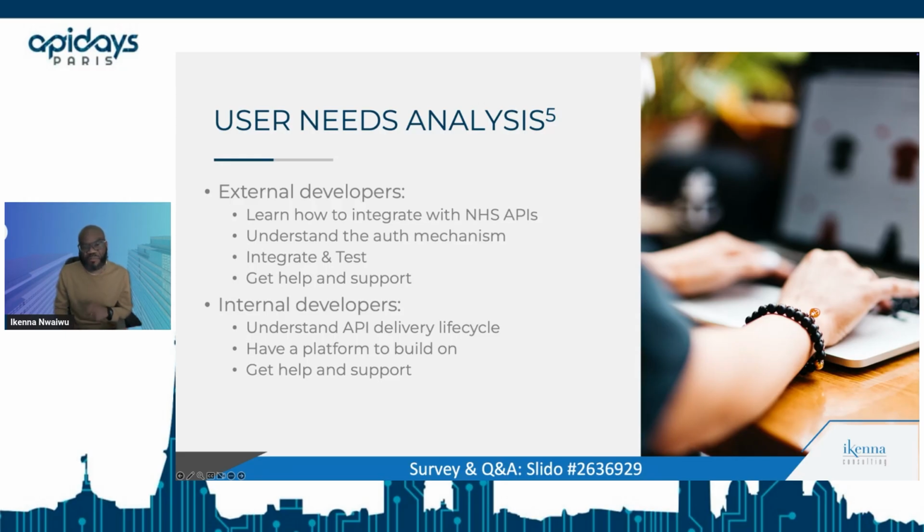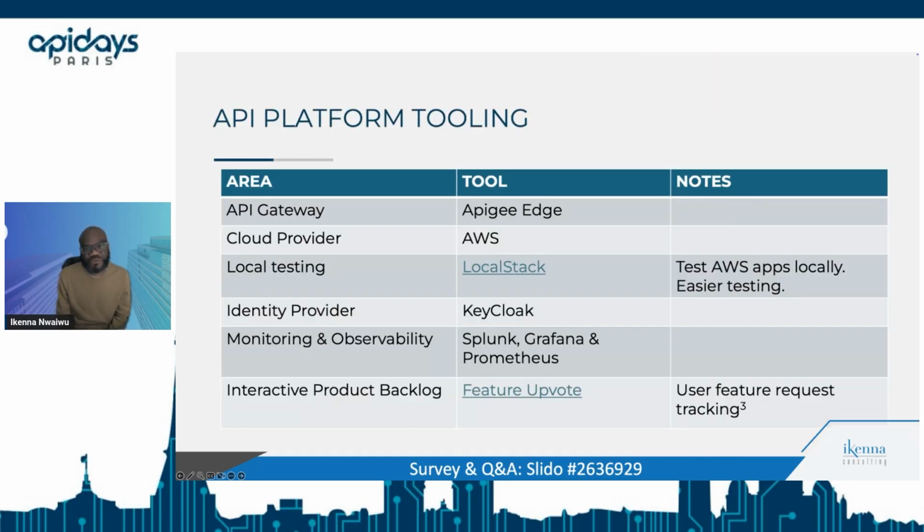Now, let's drill into what the platform did to address this need to have a platform to build on from the internal developers. Here are some of the tools in the API platform stack, which the team built for their internal developers. First of all, they had an API gateway. They used Apigee Edge for that. And they had AWS as their cloud vendor. But they also used LocalStack, which is a cloud service emulator that runs in a single container on a developer's laptop or in a CI environment. With LocalStack, they could run AWS applications or Lambdas entirely on the local machine without connecting to a remote cloud provider, AWS.